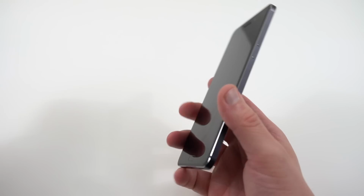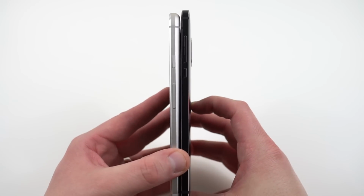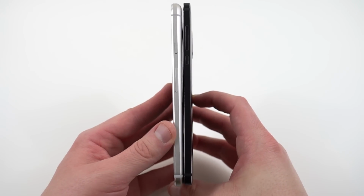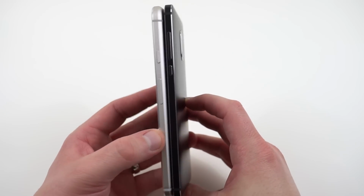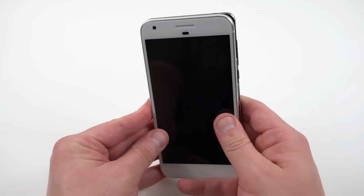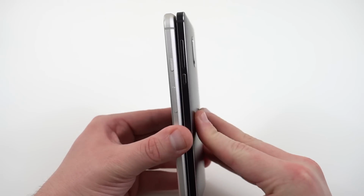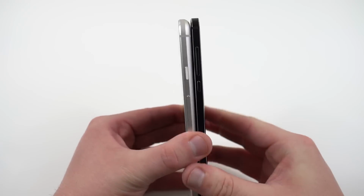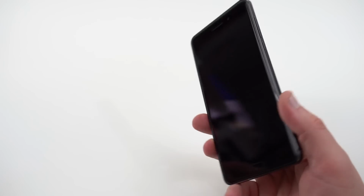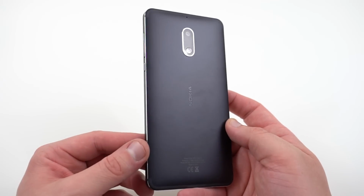Anyway, I just want to give you a quick size comparison. I don't want to do every single phone because I don't have them here, but it's pretty close in size to the Pixel XL. So this is the Pixel XL versus the Nokia 6. The Nokia 6 is a little bit thinner in terms of that profile, and it's also a tad bit wider than the Pixel XL, but in terms of height, they're almost identical, the Nokia 6 being a little bit taller. All right, guys, so that is my initial unboxing impressions of the Nokia 6.